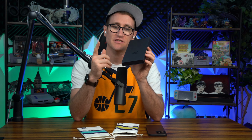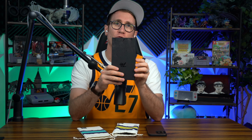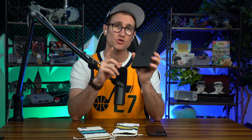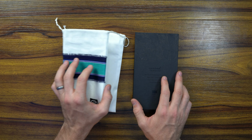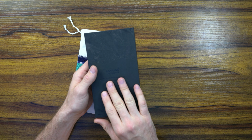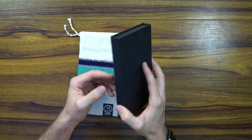This is their signature Live Edge case for the iPhone 14 Pro Max. This is literally one of one, and we'll show you what that means. With that said, we're going to demonstrate the case. We're going to put it on, show you the artwork, and then see how it might fit your lifestyle. The Live Edge case from the folks at Carved is a really awesome, authentic case that can level up your lifestyle. Very, very expensive here. Everything is handmade, one of a kind.